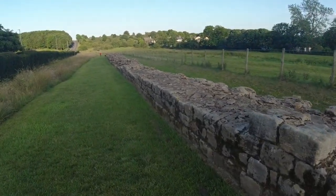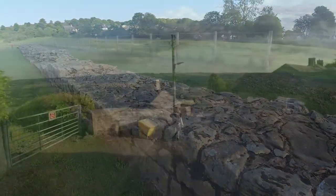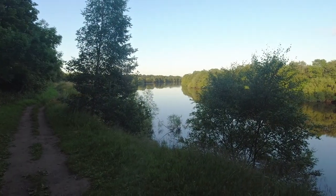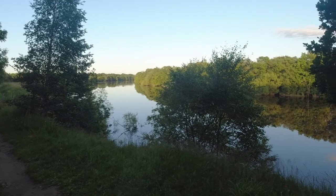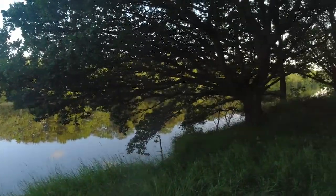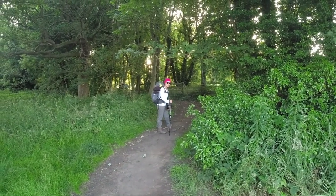Heddon-on-the-Wall. Looks like it's a short little skip through the village to get to the River Tyne, but it takes about an hour. And we've got here, and instead of turning left to follow Hadrian's Wall, we're going to go right to our campsite, Stephenson's farm campsite. Let's do this.